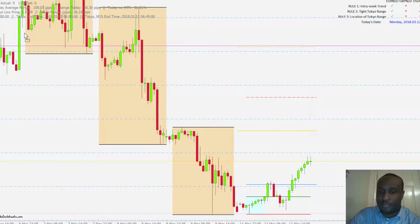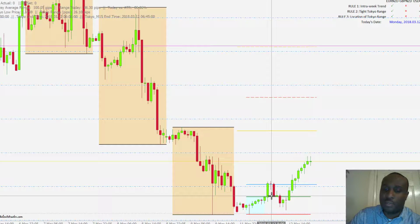EuroCAD, similar to the GBP AUD, 3 days of bearish price action, and then price broke to the upside, slightly reversing that bearish bias, and this was a clean trade. So we got just over 50 pips on the EuroCAD.